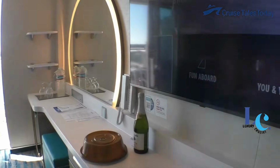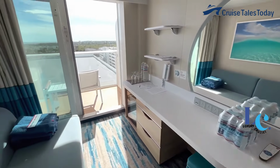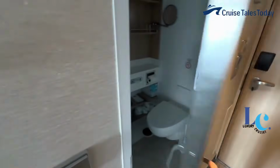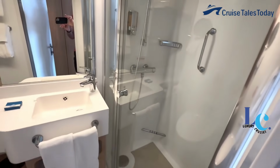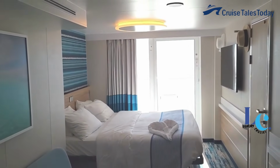Interior staterooms start at around 185 square feet, which sounds tiny until you realize most people spend very little time in their cabins anyway. These rooms feature twin beds that convert to a king, a small seating area, and surprisingly adequate storage space. The bathrooms are compact but functional, with a shower that actually provides decent water pressure.